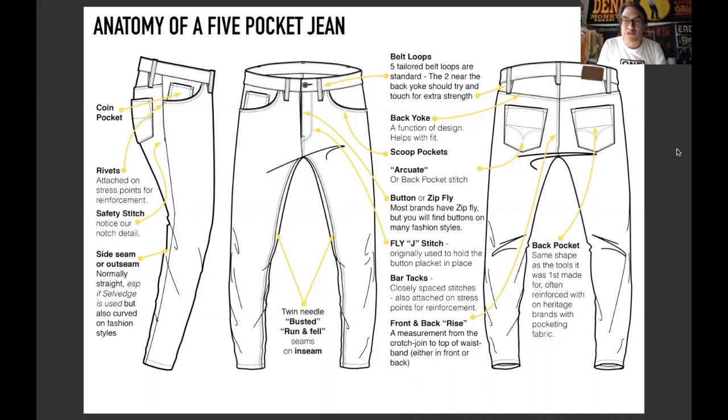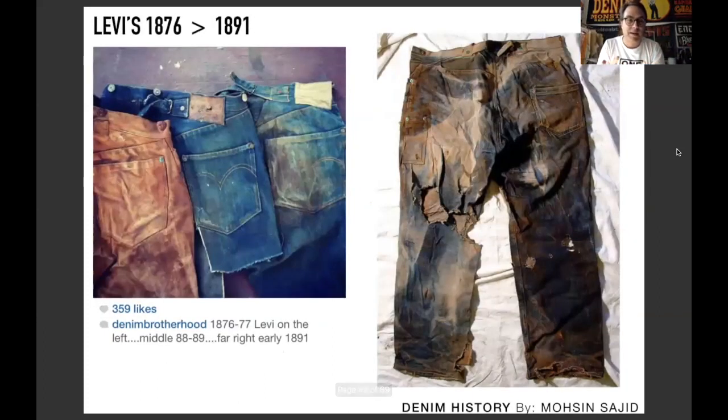In Levi's Red collection in 1999, they put darts in there, which is really fun. So you can do many things, but you've got fly stitches, bar tacks, front rise, back rise. These are the main characteristics. But these early details have changed quite considerably. Everything up until the 1920s was always morphing and changing. And that's why I always say, looking at this earlier period, even between 1876 to 1877, a lot changed.